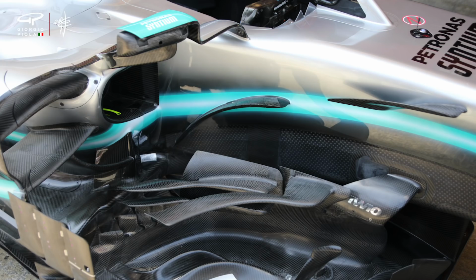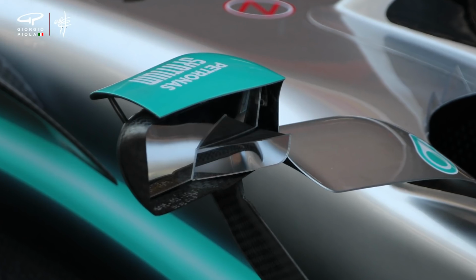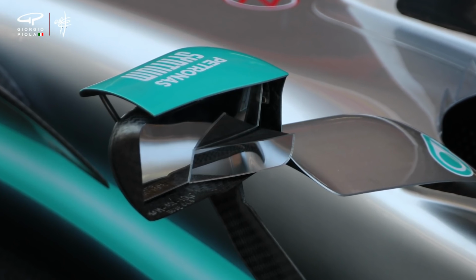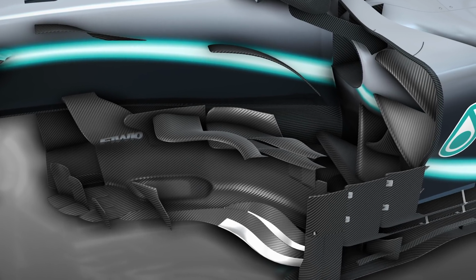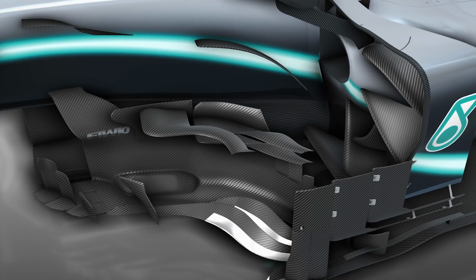The new mirror, with blowing a little bit on the style Ferrari had last year, and now has Red Bull and Toro Rosso and other cars. So again, a new idea. New deflector, new turning vane, and also the barge boards are modified. So a big package as usual. But Mercedes this season, at every race they introduce something new. So as usual, the updates of Mercedes are always very keen from race to race.